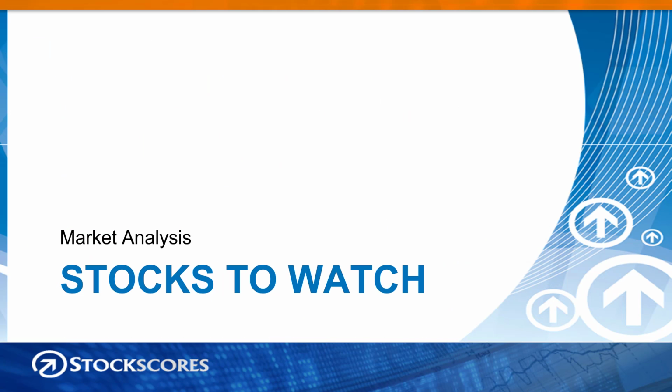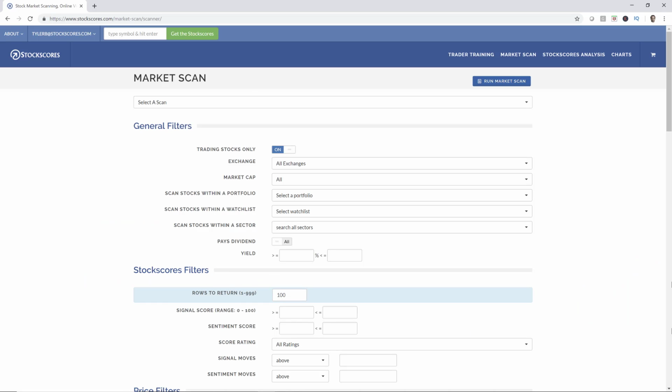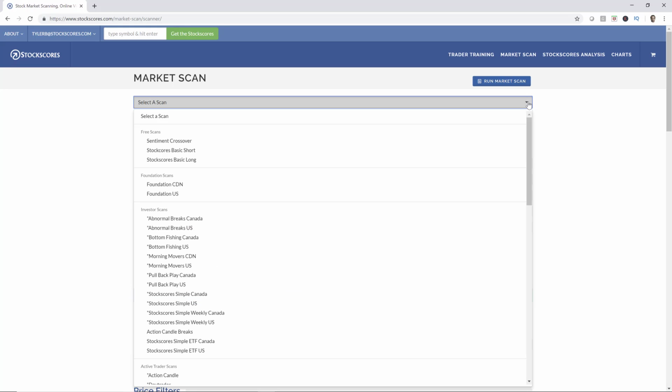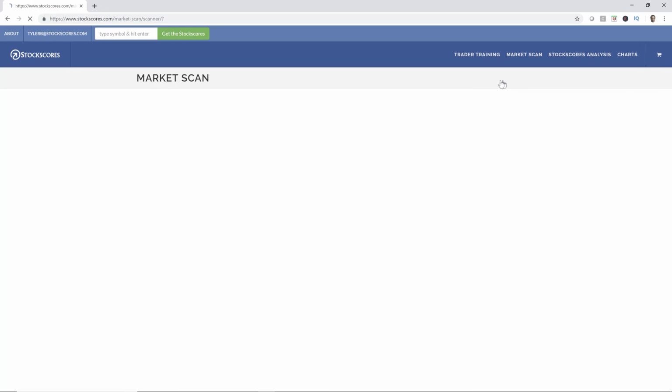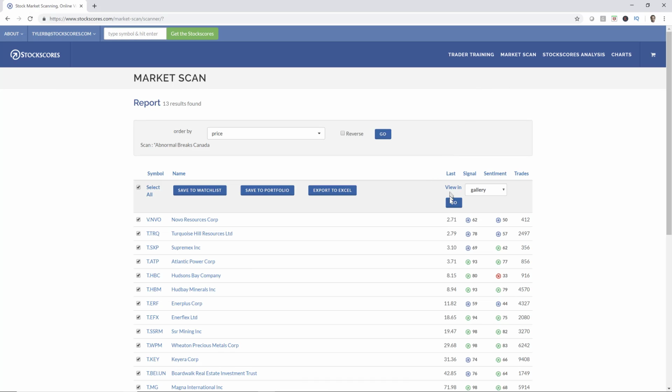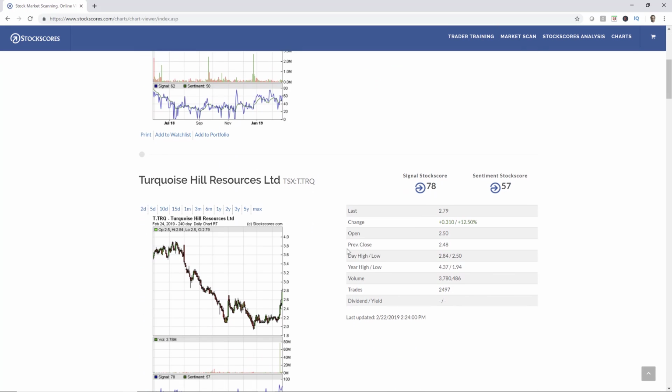All right, so let's do our market scan on stock scores to find some stocks to watch. This is how I look for position and swing trades on a daily basis. We're going to run the Abnormal Breaks Canada scan, run the market scan. We find 13 stocks that we have to take a look at, and then we cycle through those charts looking for good patterns.